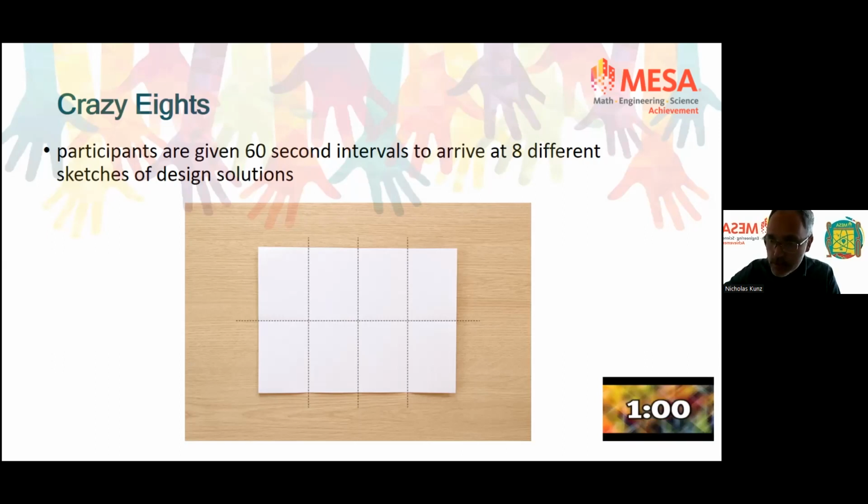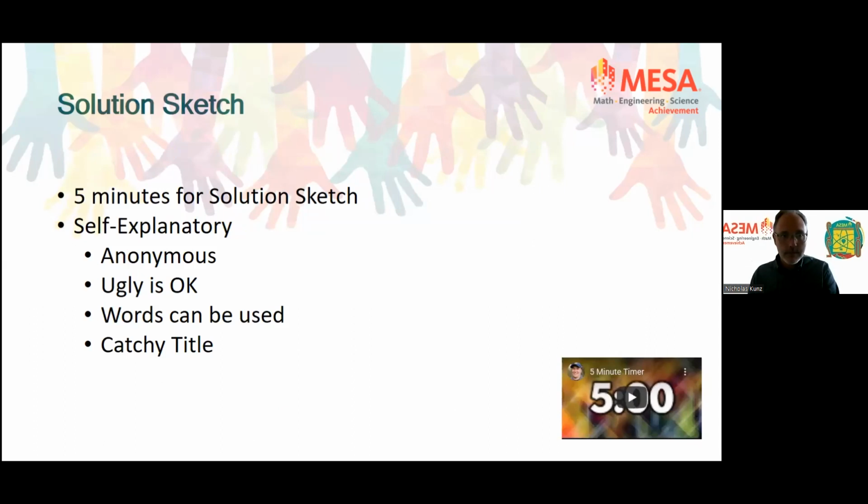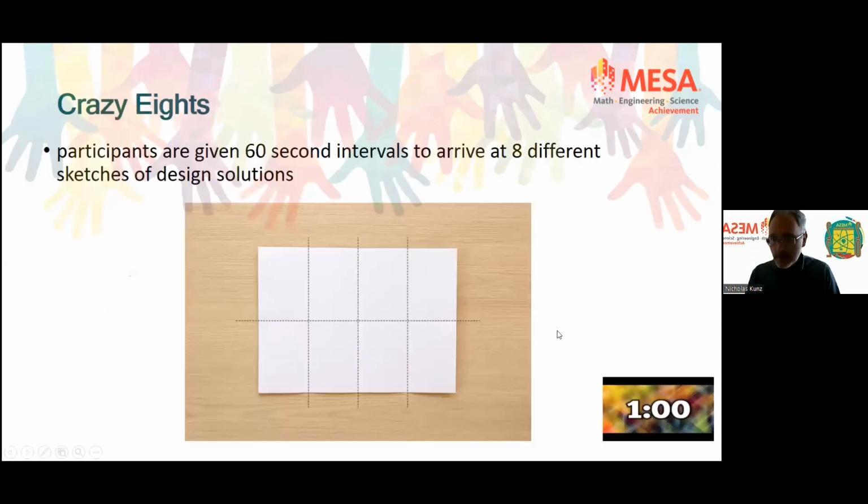And I'm having trouble with the timer. I'll manually set it here. 1 minute. Go. Ten seconds remaining. And that is time.